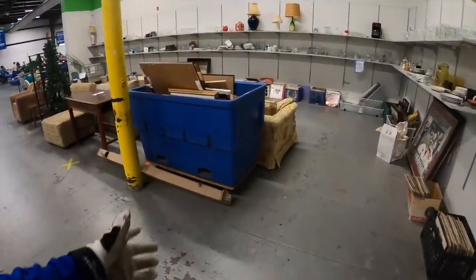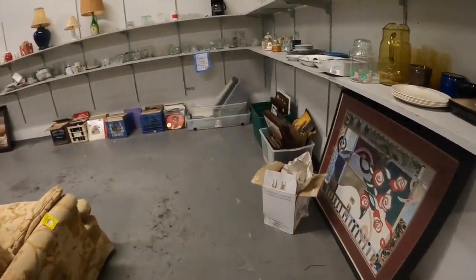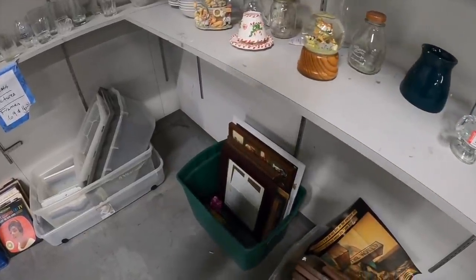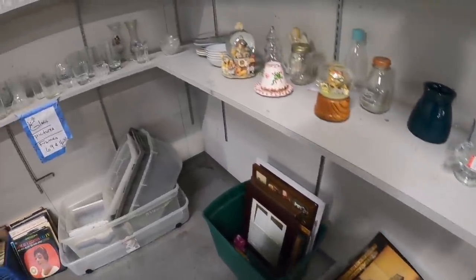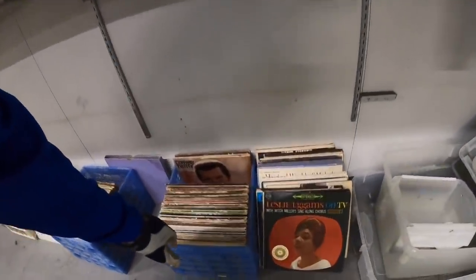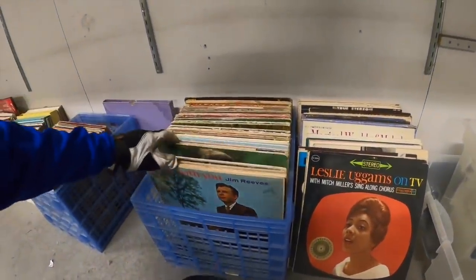But yeah, this whole area is nothing but furniture and small glassware. You got bins. I did go through the records. I didn't see anything that was of interest to me.